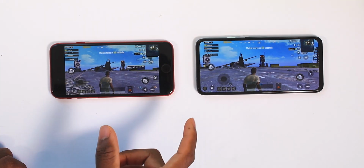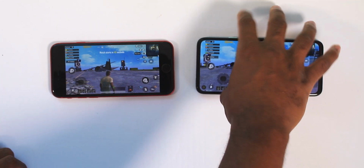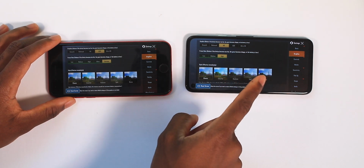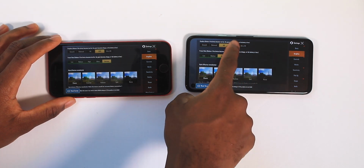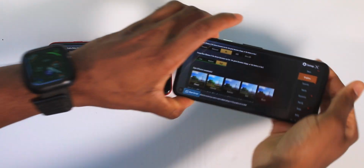Also, it's very impressive how both of these devices have dual speakers. So, you know, speakers are very loud, very immersive when you're playing games or watching videos. We don't have extreme frame rate. We only have high. And I don't even have the HDR option. So let me just bring it up closer.